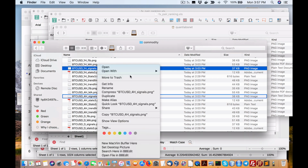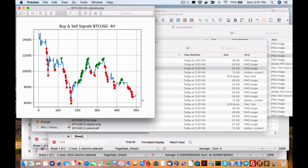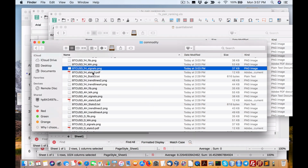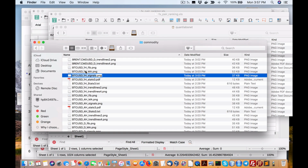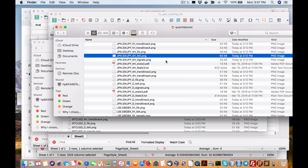Do we look at this one right here? Yeah. Okay, so we're going to go into intraday mode if we want return.